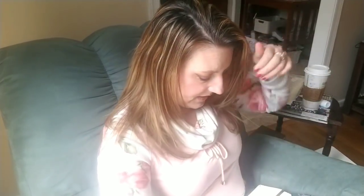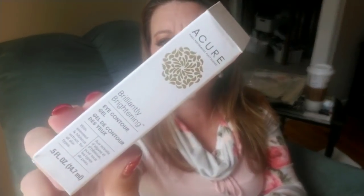I don't know where I'm gonna put stuff here today to show ya. And then I ordered to try out, I think these are two eye creams. Yeah, this one is Brilliantly Brightening Eye Contour Gel. Okay, and then this one is Yes to Blueberries Age Refresh Eye Firming Treatment. And it says blueberries and paracress flower to help moisturize tired eyes. So I'll have to let you guys know about these. I think I tried this one. I don't think I tried the blueberry one yet.